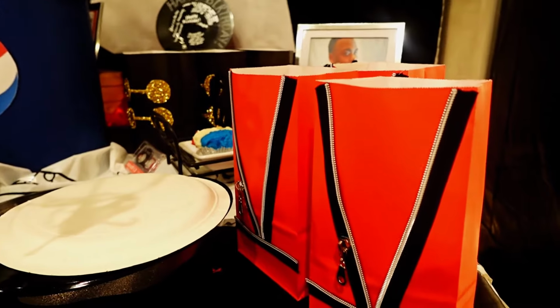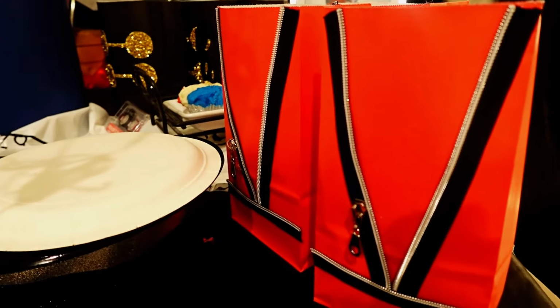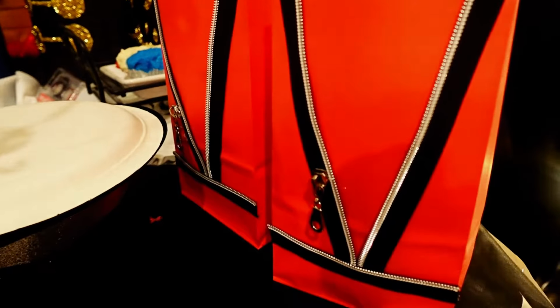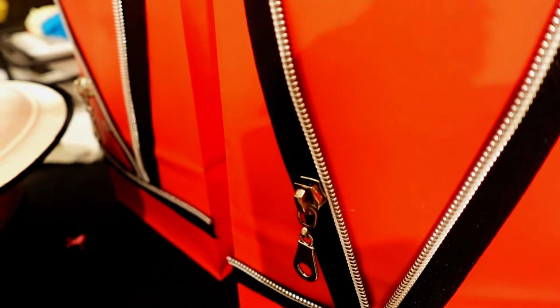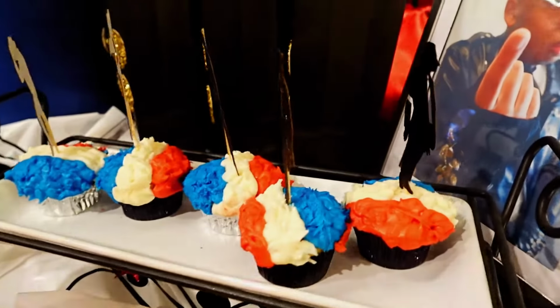Alright, y'all, so we're going to start out with these party bags. I got these bags from the Dollar Tree. I just bought some zipper patches and I put them onto this bag to represent the Thriller era of Michael Jackson. And it looks just like his jacket. Look at this, y'all. How cute.